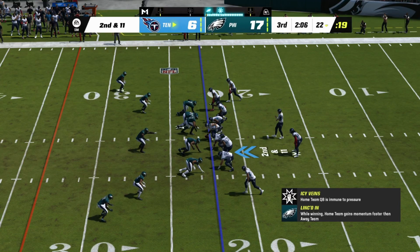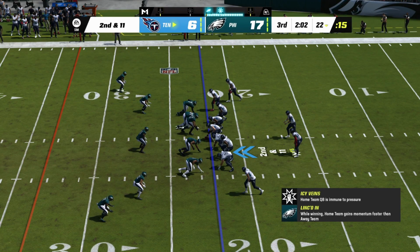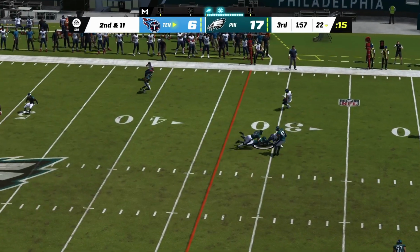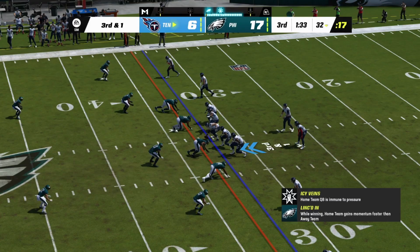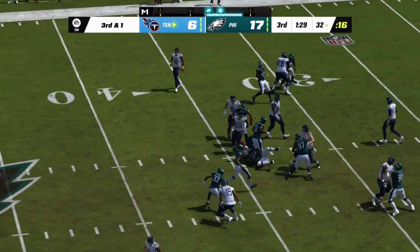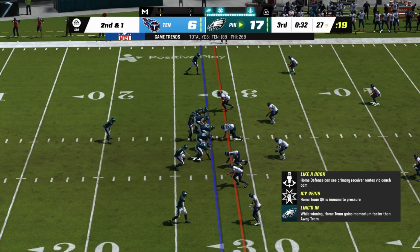No yardage to be found. A loss of a yard there to start out. That leads to a 2nd and 11. Tannehill now to throw. And finding the tight end Hooper. So they just need 1 yard here to pick up the 1st down. On 3rd down, Henry. And he's going to be stopped short of a 1st down. Here's 2nd and a yard.